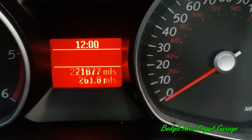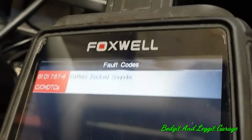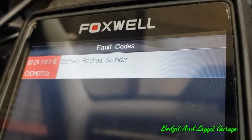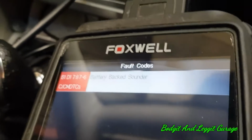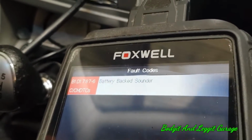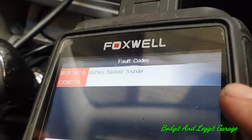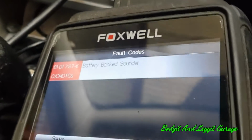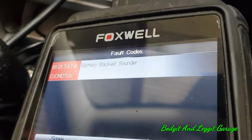So when you get that service required light, it's most probably going to be this battery backup sounder. Now it can also be the sensors internally in the car going bad, but the battery backup sounder is a very common thing. It doesn't need any programming, it's just plug and play, but you do want to make sure you match up the codes. Now you can actually get them out of Land Rovers as well. Land Rovers use the same ones, and there's a few different cars, but you want to make sure you get the same code, and it's just plug and play, nothing else required.